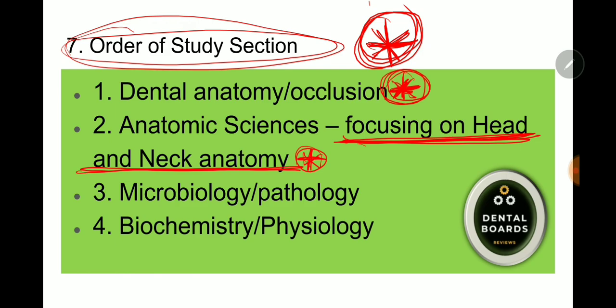Of course, the stomach. When it comes to the stomach, you need to focus on the secretion of acids. Okay, so make sure you focus on that. But the main thing is, what I'm trying to emphasize is head and neck anatomy. Number three is microbiology and pathology. However, it's not everything that is important in this area. So what's important in this area of studying? So if you focus on these two here for this emergency plan, make sure you know everything in this area.